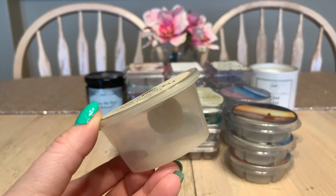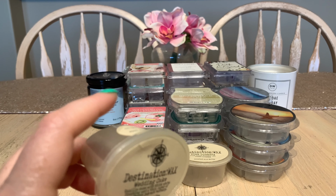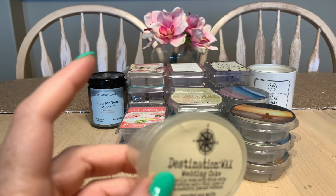I split this in half and I put this particular scent in our bathroom warmers. Also with Destination Wax, I'm not sure when this will be edited and posted, but they're doing a ready to ship on September 1st.